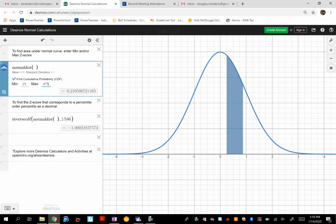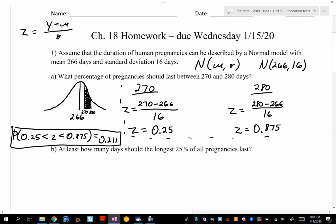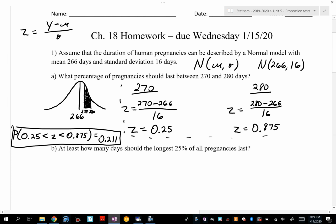And then you should see, first off, the sketch here. This looks similar to ours. And then the answer here, 0.211. So 0.211. So if I was writing a statement of what percentage of pregnancies last between those two numbers in terms of the days, I would say about 21%. So about 1 in 5 women for those 2 days.